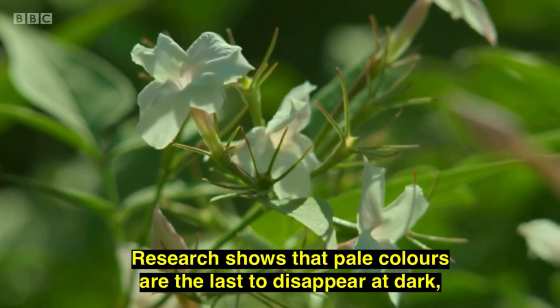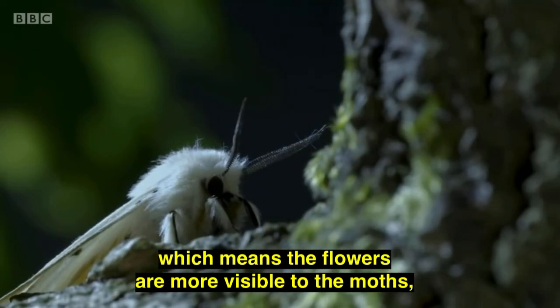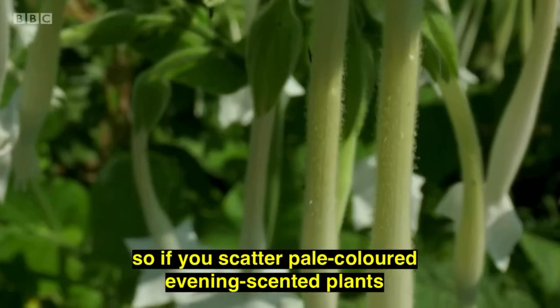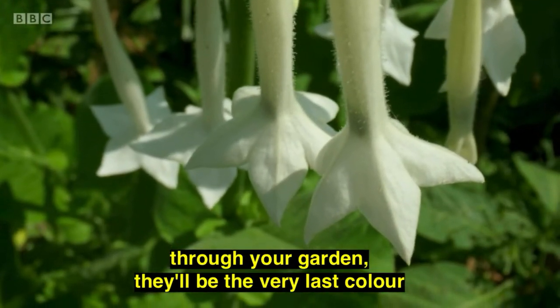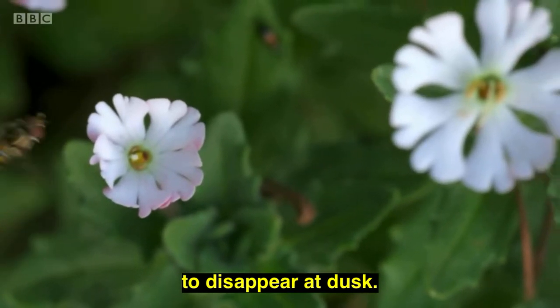Research shows that pale colours are the last to disappear at dark, which means the flowers are more visible to the moths. But they also stand out for us too. So if you scatter pale-coloured, evening-scented plants through your garden, they'll be the very last colour to disappear at dusk.